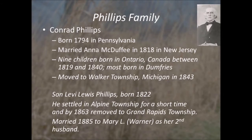This is a glimpse of the Phillips family. The patriarch is Conrad. He and his wife Anna had 9 children, most born in Dumfries. That's in Ontario, Canada. They came to Michigan in 1843 and settled in Walker Township. And you can see that Levi later moved to Grand Rapids Township about the time of the Civil War on the notes here. That was discovered by his draft notice for the Civil War as to his residence.